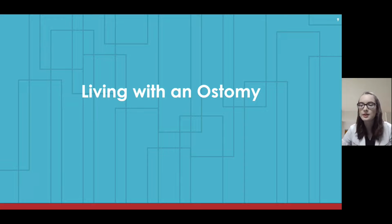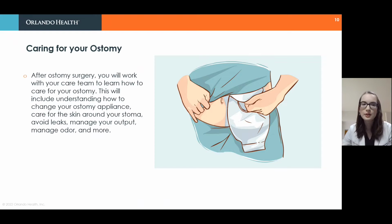So we're going to cover now some general tips on living with an ostomy with an emphasis on nutrition. In general, caring for your ostomy after surgery, you'll work with that multidisciplinary care team, like I had mentioned, to learn how to care for your ostomy. That's going to cover how to change your ostomy appliance, how to care for the skin around the stoma, how to manage and avoid leaks, how to manage and record output through that stoma bag, how to manage odor, and manage dietary changes.